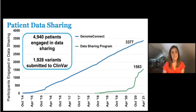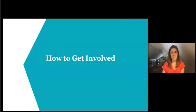Altogether, Genome Connect and this work with other registries have allowed us to engage nearly 5,000 patients in data sharing, and more than 1,900 variants have been submitted to ClinVar. I will say we have a large submission underway, so we expect that number to tick up soon. So finally, how can you get involved?